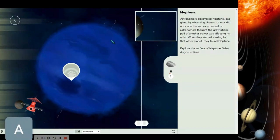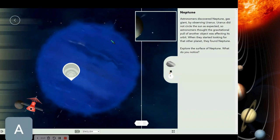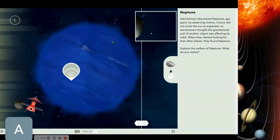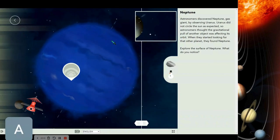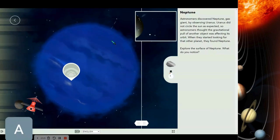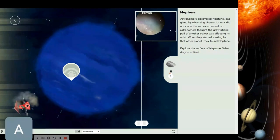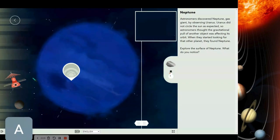Last but not least, Neptune. Astronomers discovered Neptune, a gas giant, by observing Uranus. This is also kind of an ice giant, you could say. Uranus did not circle the sun as expected, so people thought the gravitational pull of another object was affecting its orbit. When they started looking for the other planet, they found Neptune. Basically the ignored planet until then. Here's Triton and... oh, we've got no other moons? There's still a lot though, trust me.